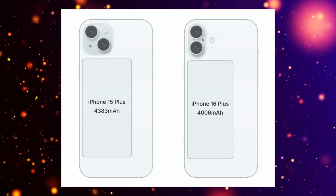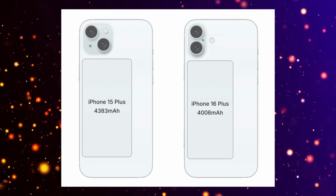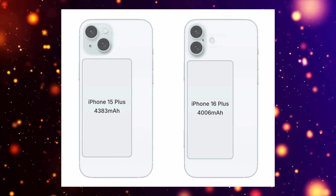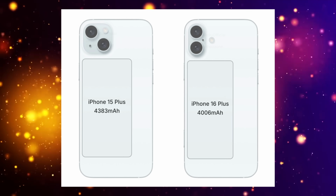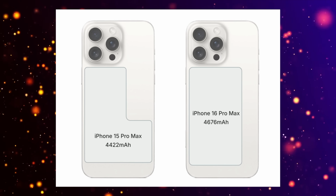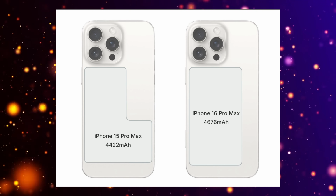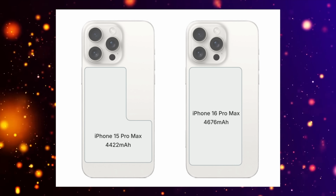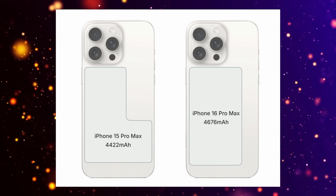Whilst the iPhone 16 Plus variant, what's really strange here, is actually going to drop to 4,006 milliamps, down from the 4,383 milliamps. But the good news is, for the most popular iPhone sold out there, the iPhone 16 Pro Max is going to get a larger battery, up to 4,676 milliamps. We'll talk a little bit more about the iPhone 16 Plus and its battery size dropping in a moment.